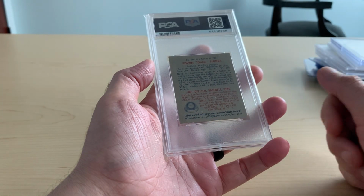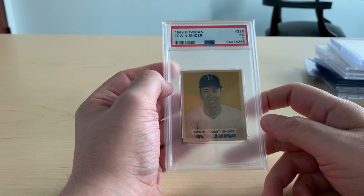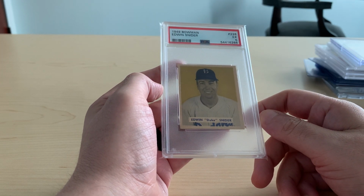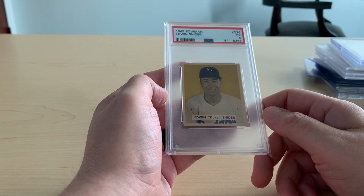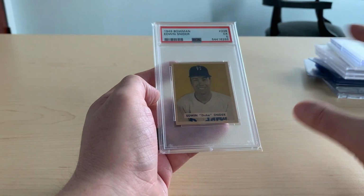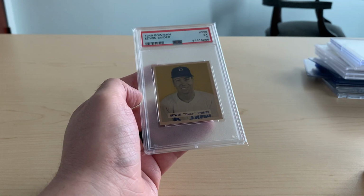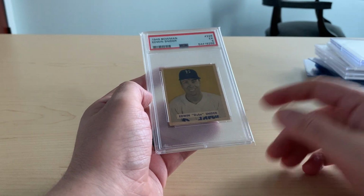And I saw this Snider. I was like, what? This is a rookie? And I looked at the grades like, holy crap. That is an expensive card. Very touching card, considering my dad's association with Duke Snider. And also, I don't have it with me. I wish I had brought it with me.